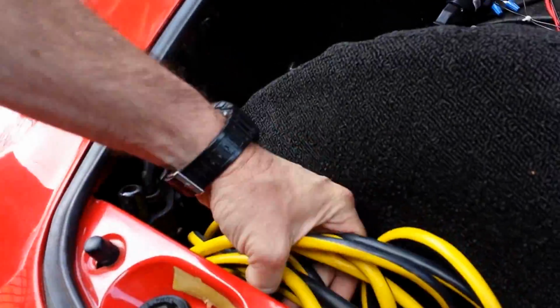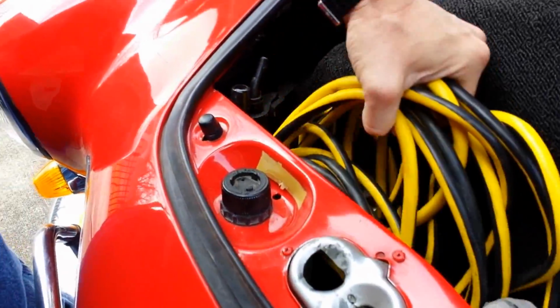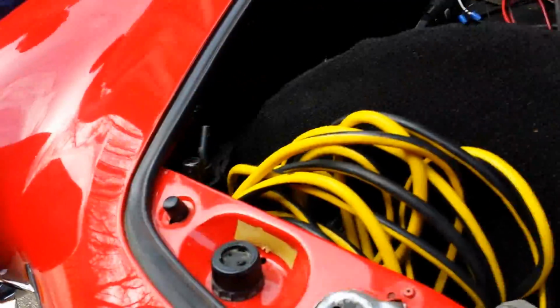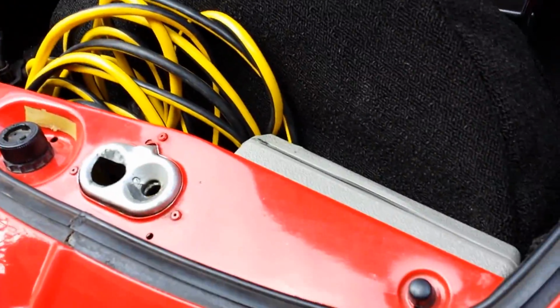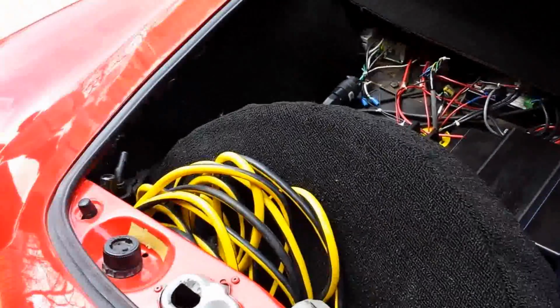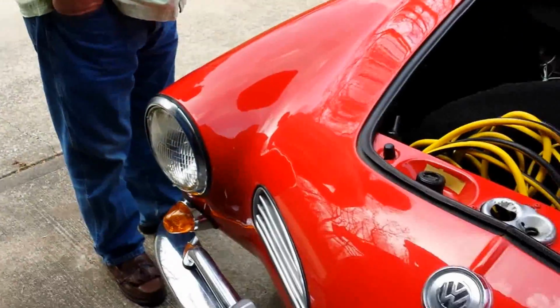Is this in case you find a stranded motorist? Yeah, exactly. I have an extension cord here, and I've used it a few times. Oh, it's an extension. Yeah. This is the radiator. I gotcha. How cool. I love how you've kept that. Good idea, if you get somewhere and need to charge it.